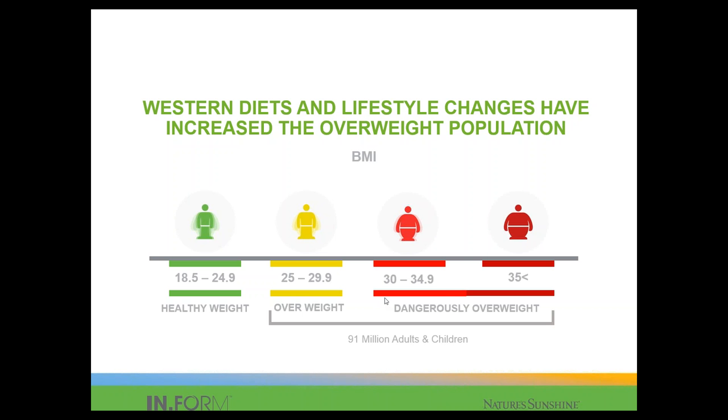How many people is this affecting? It's affecting almost 100 million adults and children just here in the U.S. This is not global. Just here in the U.S., over 90 million people. So it's an enormous problem. Let's go on to the next slide.